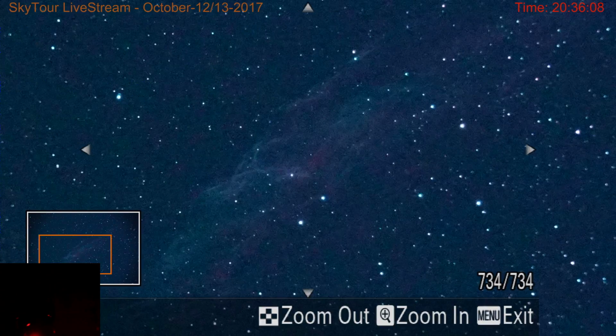And of course we're going to look at a couple of galaxies here and there. And we'll see how long it takes for some other supernova remnants to rise. One in particular, the Crab Nebula, comes up later tonight. I'm not sure how long I can withstand the cold, but I'll do my best. And if I can, I will show you the Crab Nebula as well in this telescope.